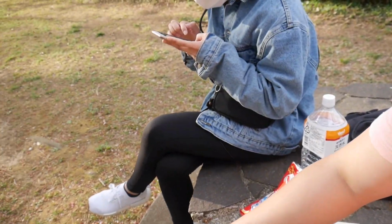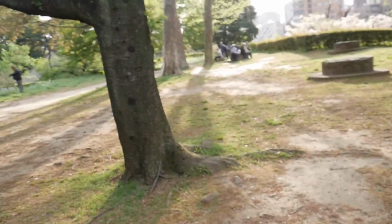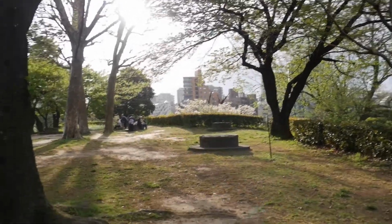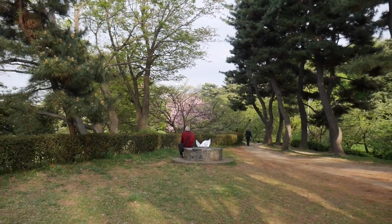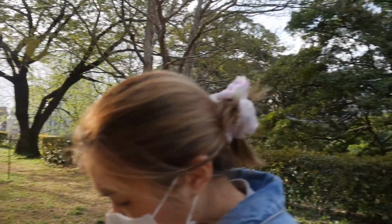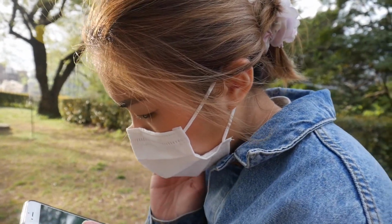Okay, we found a nice little rock to sit on. We're gonna have a little picnic with our water and our shrimp chips. And I'm gonna have some pocky. This is what we got to look around. Some sakura over there. Very peaceful. Doesn't feel like we're in the city.